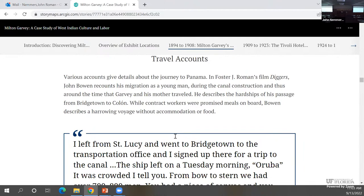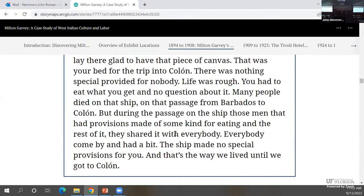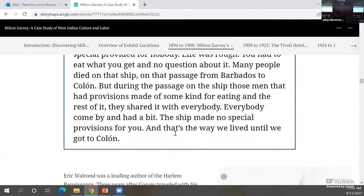John Bowen's travel account, which comes from the film Diggers, which I believe is being shown here tomorrow, was around the time Garvey and his mother traveled. It says that the ship was crowded and that people slept wherever there was space. Many people died during the journey and self-provided provisions were shared among all the passengers.